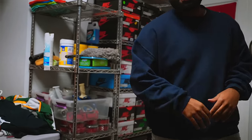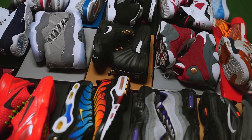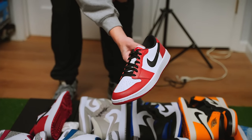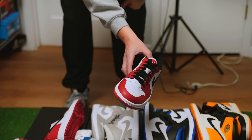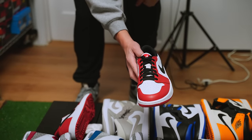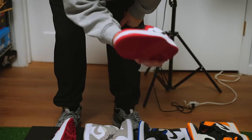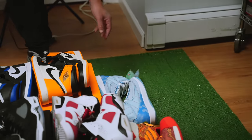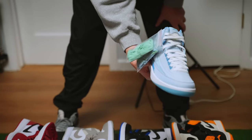Good, it's about 10 a.m. I was in here for a couple hours making sure we have all these orders packed up and ready to go before we take a flight. So let's take a look at what sole we're gonna start off with. For some reason, this Chicago Golf 12 and a half was giving me trouble this morning trying to find it. I almost ordered another one trying to make sure we were able to keep the order, but we ended up finding it, so that's what's up. Got some ones going out next to the J Balvin 2s, which I honestly think is a really nice sneaker.